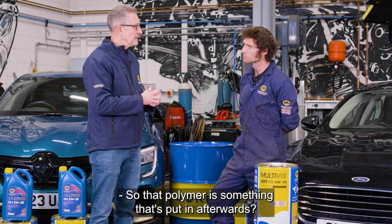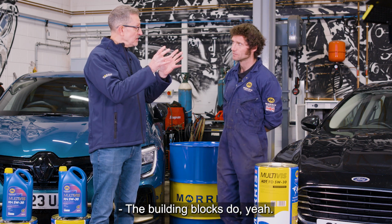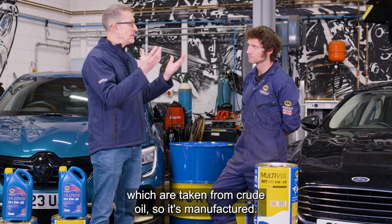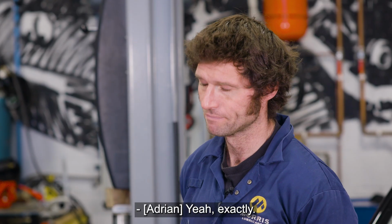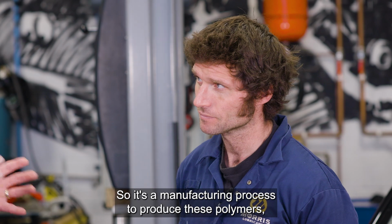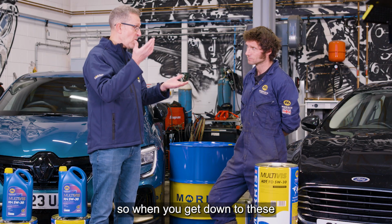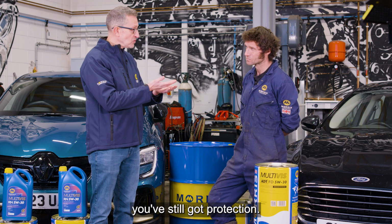So that polymer is something that's put in afterwards. That doesn't come from crude. The building blocks do. It's polymerized from monomers, which are taken from crude oil. So it's manufactured, just altered. Exactly. It's a manufacturing process to produce these polymers, but they're introduced into the oil formulation. So when you get down to these really low oil thickness levels, you've still got protection.